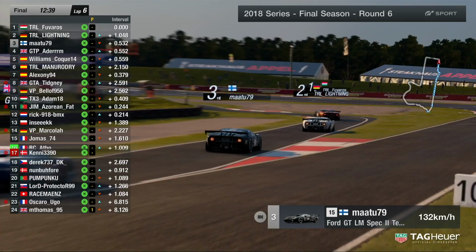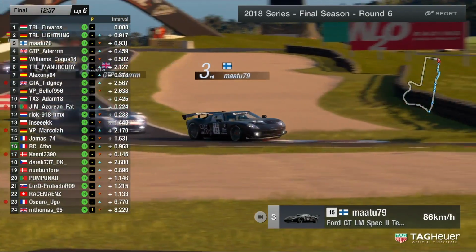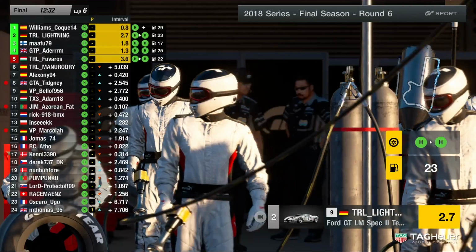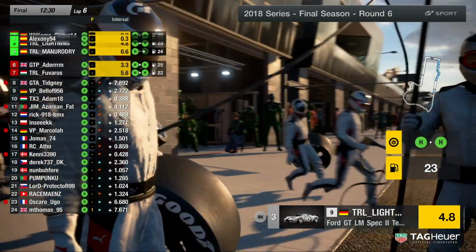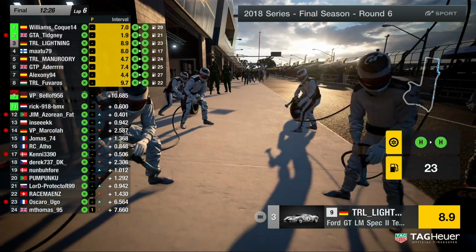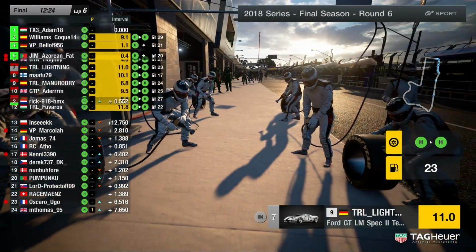Look at that, Adam. So here we go, all coming in now. Piling into the pit lane, so it looks like we've reached the limit of the GT tank. You can see the fuel remaining there as a percentage on the right, so it looks like Matthew was really using a lot of fuel to stay out with his guys. Will anyone stay out? That's what I'm interested in.